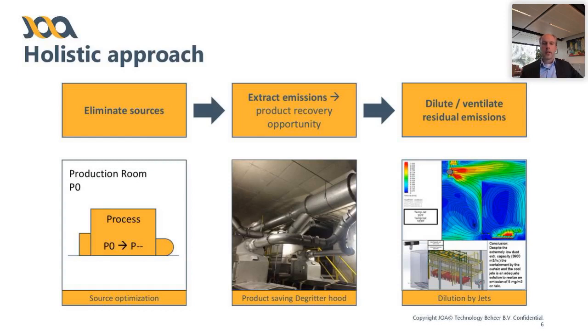Today we're talking about extraction systems and extraction of the indoor emissions. That's on this slide, it's the middle. But as a company, we always take a holistic view. And if it's possible to eliminate the sources from the process, it's always beneficial to do so.